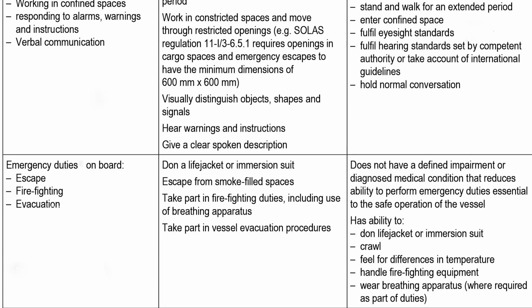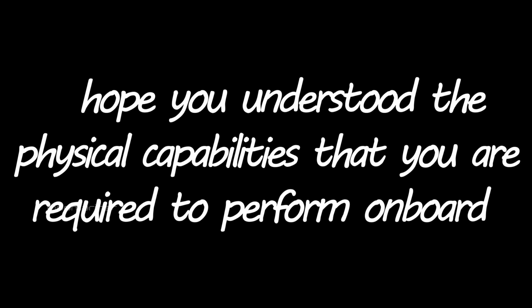So that's all about it. Hope you understood the physical capabilities that you are required to perform on board.